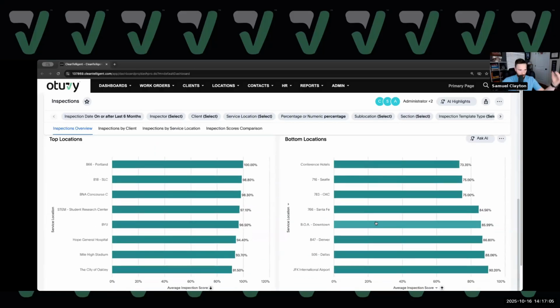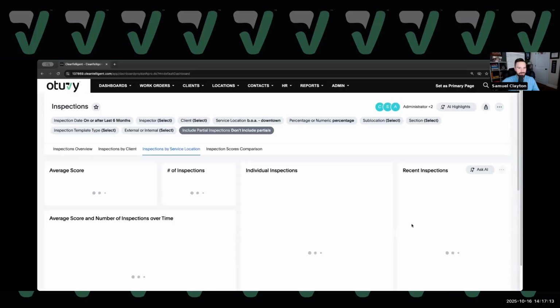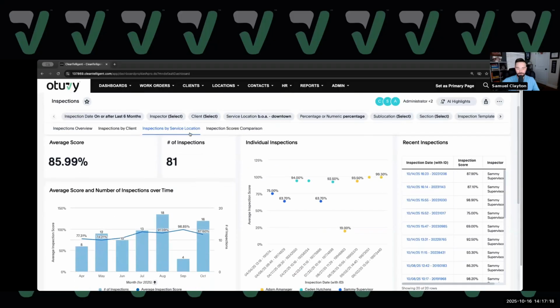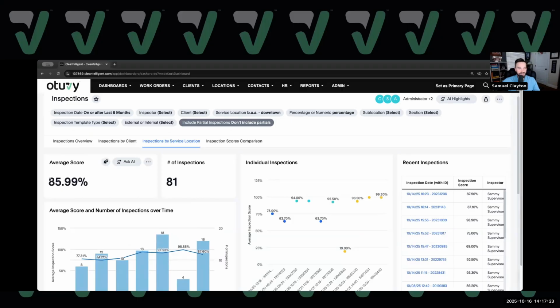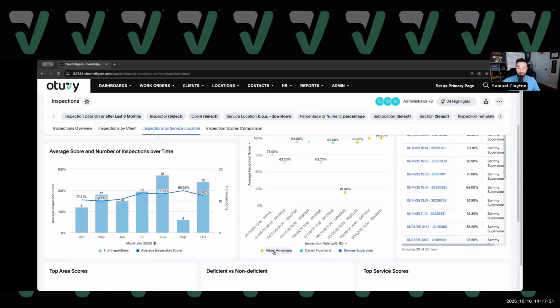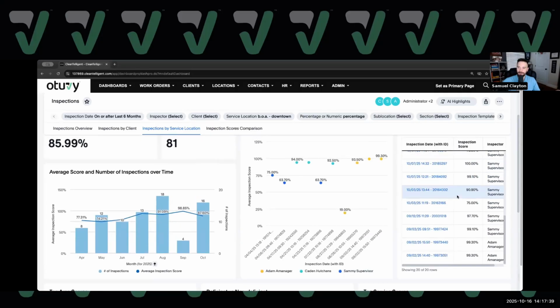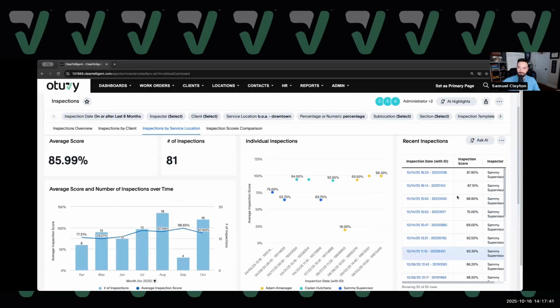Well, let's say you go down to the bottom location section and you realize that, man, I want to understand why the Bank of America is getting an 85.99%. I just clicked on that bar graph and it takes me to that service location specifically. And inside of that dashboard, we're seeing the average score of just that location, the number of inspections at that location, the different inspectors who have performed inspections. These are paid users of the system performing inspections. On the right are a list of the most recent inspections that have been performed.